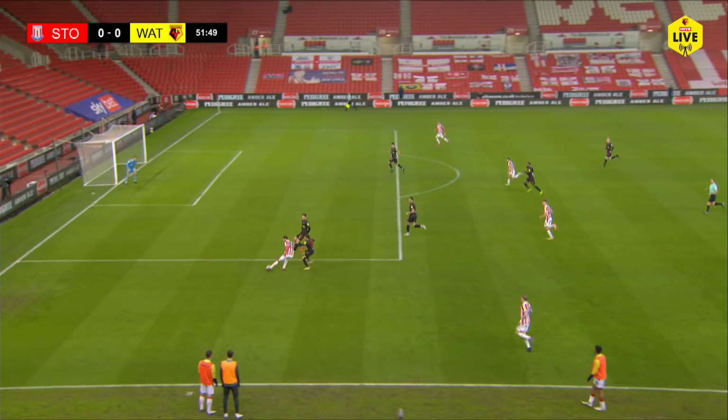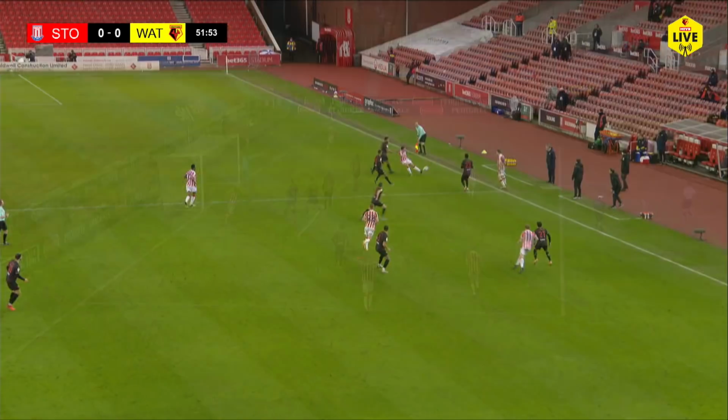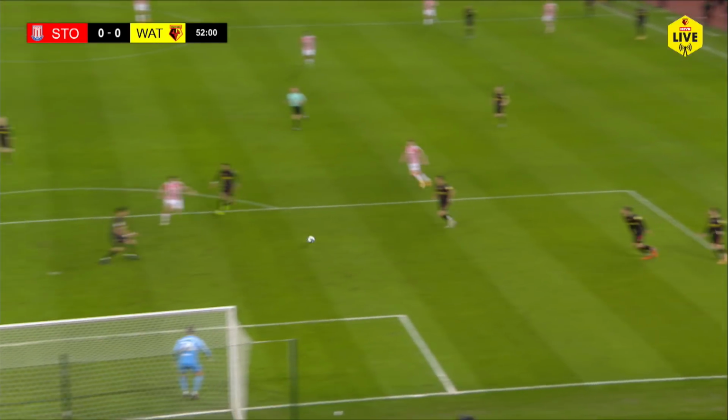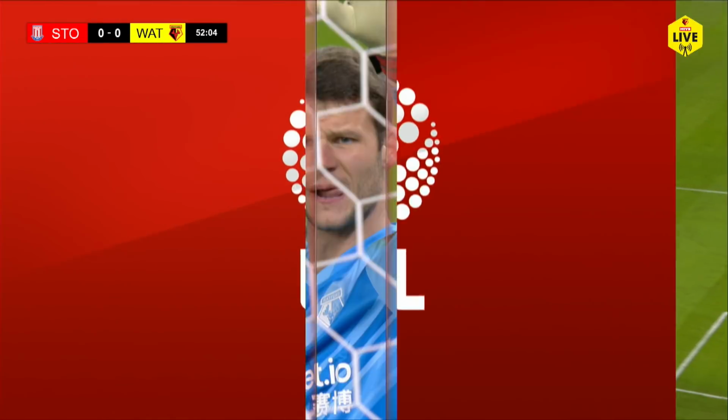It's a stunning save from Daniel Bachmann. We said his concentration level in the opening minute of the second half was good, to come and collect with his hands, and that was a fabulous save. At a nice height for him, but still, he's moved his feet a yard to the left.